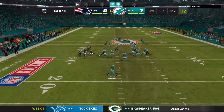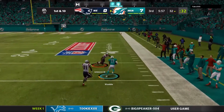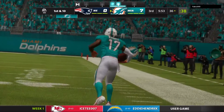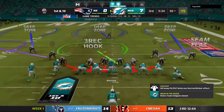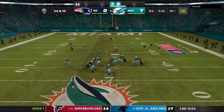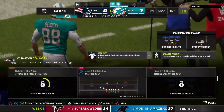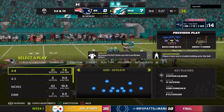Mayfield on play action. This will be caught. It's Waddle. And they'll get this well past midfield before being stopped just before the 35. A big play there for the Dolphins. So how about that for a chain mover? They're all the way down inside the 40 now for 1st and 10. Mayfield down, and he's got his tight end. It's Mike Gesicki. And he'll have it in the red zone before he crosses over out of bounds.